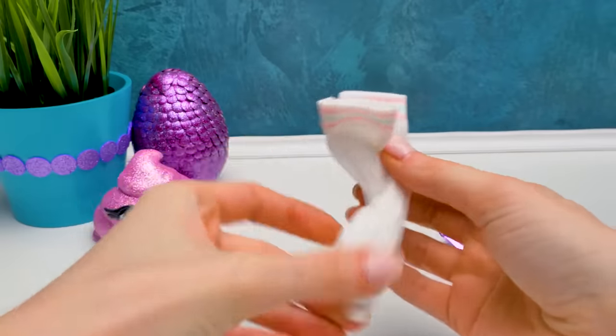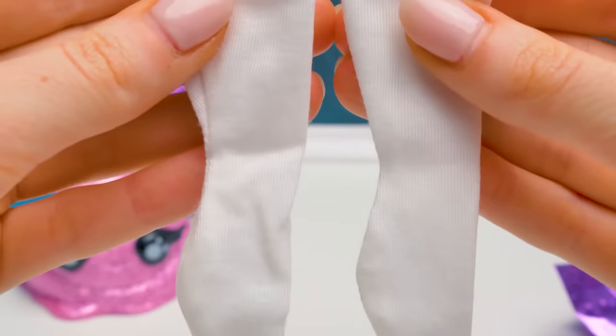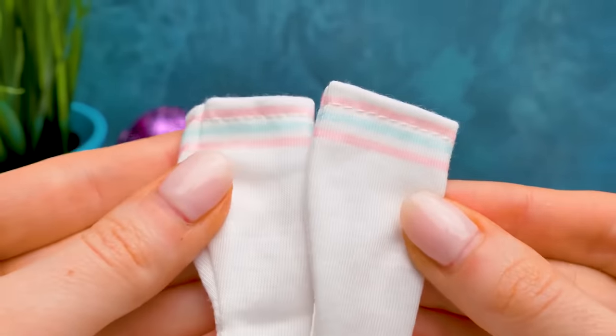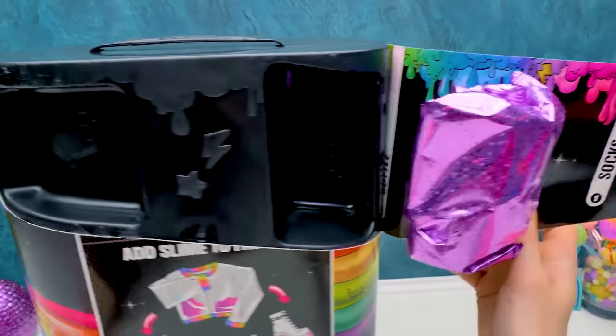Wow! Snow White long socks with soft blue and pink stripes! Quite sporty! What's the next surprise? Come on, let's find out!